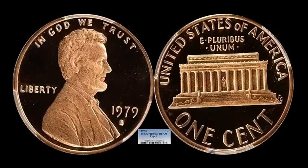The next one that we have here, now we've talked in the past about perfect graded 70 proof Lincolns from the 70s and 80s. We have another one revisiting here, and that's the 79-S, featuring just stunning frosted devices that is contrasted against the black fields. I mean, when the coin is just perfect, it just is perfect. And this one certainly plays the part very well. Still a very valuable coin. Not the easiest coin to grade.